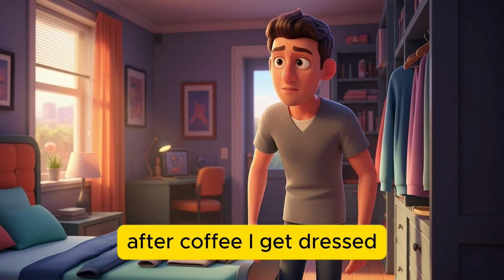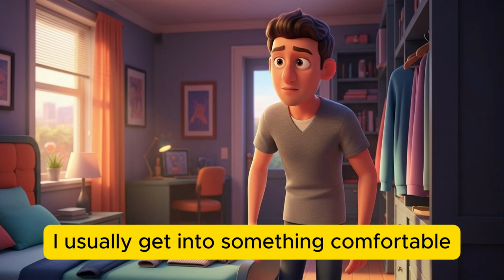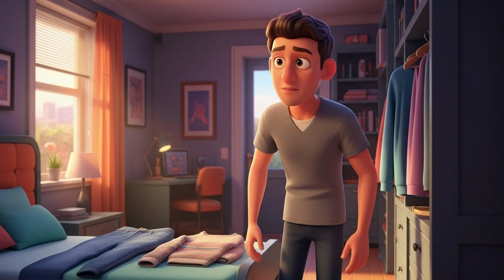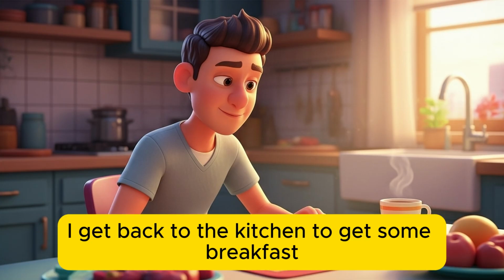After coffee, I get dressed. Sometimes it takes a while to get an outfit together, especially when I can't decide what to wear. I usually get into something comfortable, jeans and a sweater, but if I have a meeting, I might get a little more dressed up. Once I'm ready, I get back to the kitchen to get some breakfast.